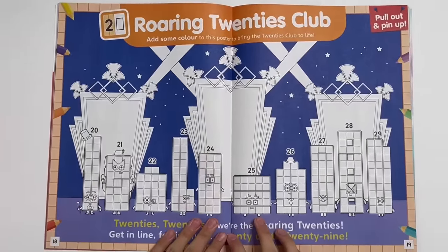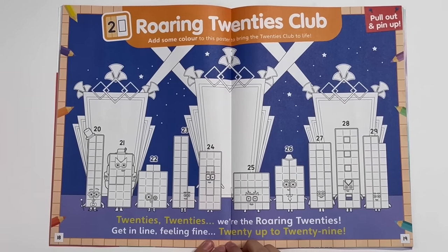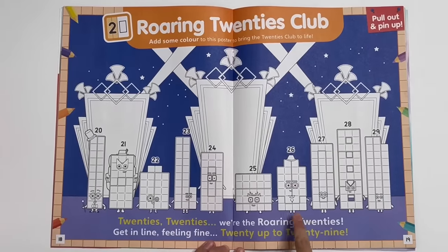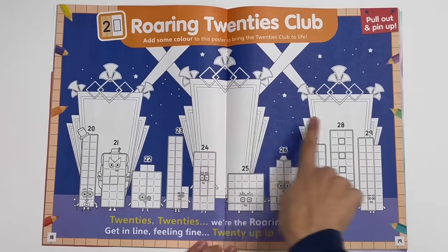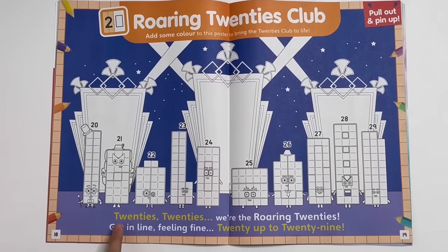Roaring 20s Club. Add some colour to this poster to bring the 20s Club to life. 20, 21, 22, 23, 24, 25, 26, 27, 28, and 29. You can colour the spotlights. And the song goes like this.